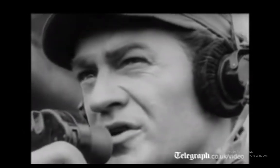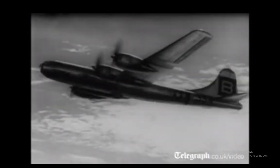An estimate of 90,000 to 146,000 people died during the bombing of Hiroshima. The bombing of Hiroshima remains as one of the worst tragedies to this day.